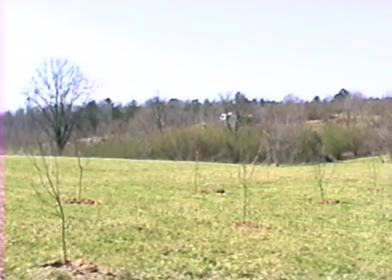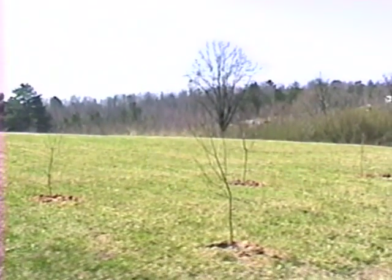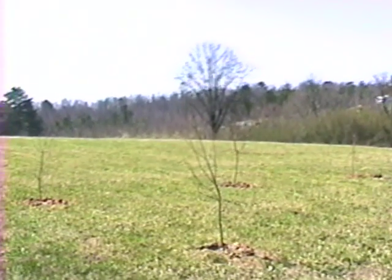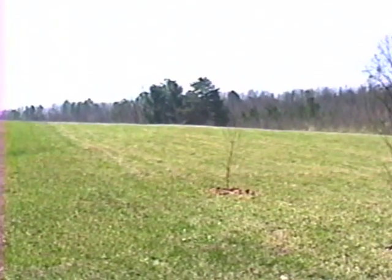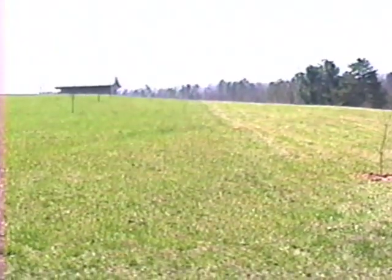Right now you can see our trailer, maybe a shed or two, I don't know. It's too bad that big tree right there is going to have to come down. It's going to be in the middle of the pond. It's also where the spring head is. The dam will be right in front of those big pines over there. So we'll walk down. I'm going to turn it off and walk down. We'll do another shot back.